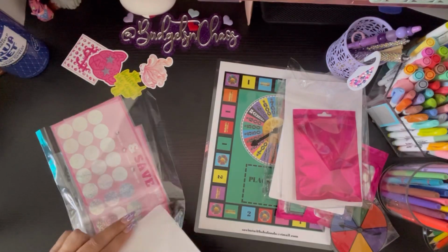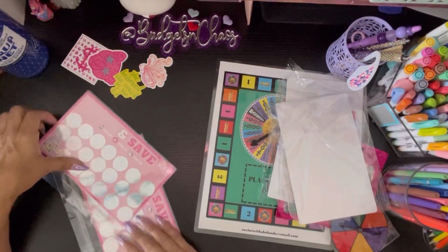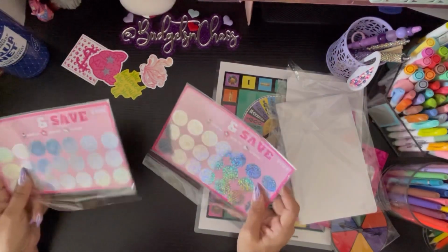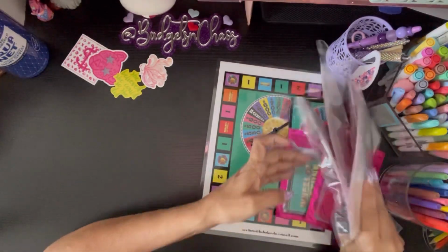Okay, I don't remember what I ordered, so I'm going to have to look back and see what I ordered. That way I know what was free to give away. These are freebies for sure. I don't think, I did not order these. These I know, because I know I stuck with games. So these are for sure freebies.